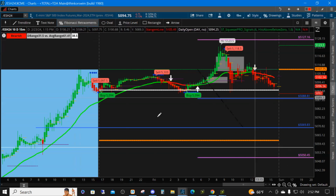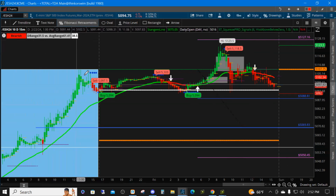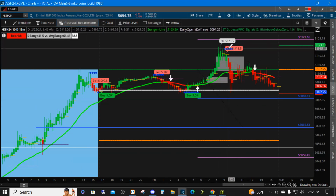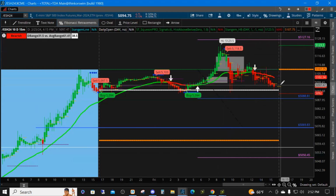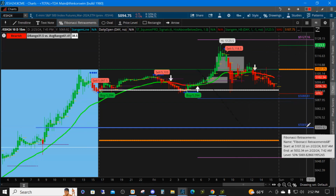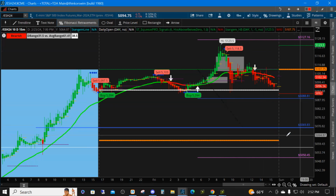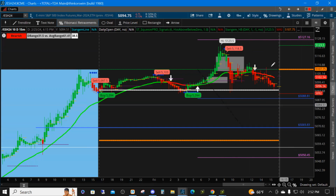Because think about it. If I was a buyer down here, what do I have to defend? If I bought down here and we're here and it starts to pull back, where do I have to defend? This level right here, that halfback. And if we can't defend here, we definitely have to defend here, right? If we can't hold this, we're waving the white flag. We're going to at least step in and try to buy here.